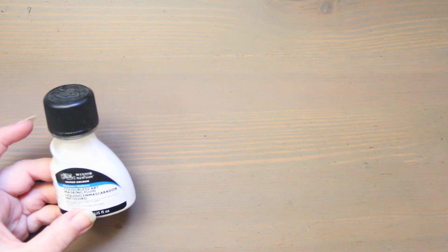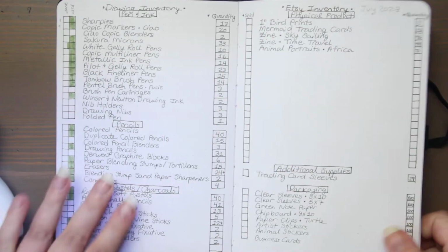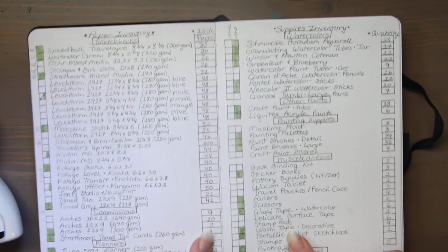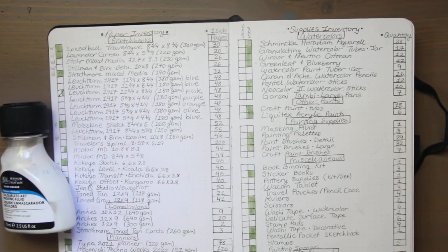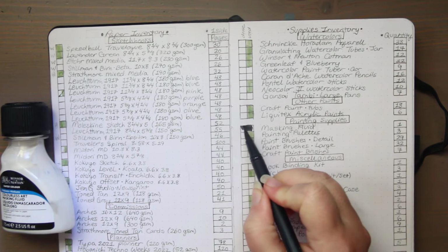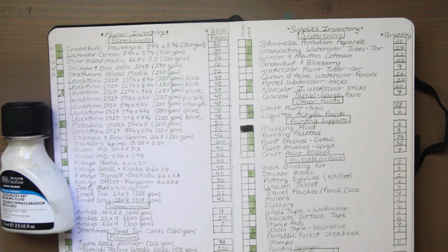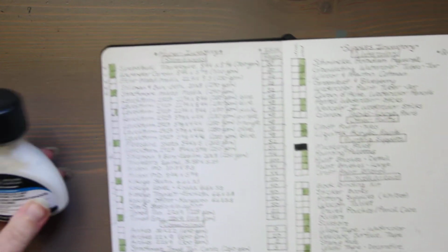Now I have this marked in my inventory. Masking fluid, but because it's gone bad and hard as a rock, I'm just going to black that out because this no longer is applicable to using and using up. It's gone bad. Ooh, and if you thought it smelled horrible before it expired.